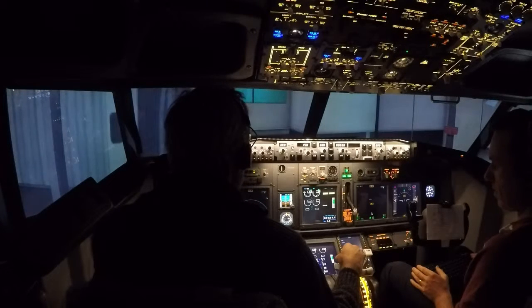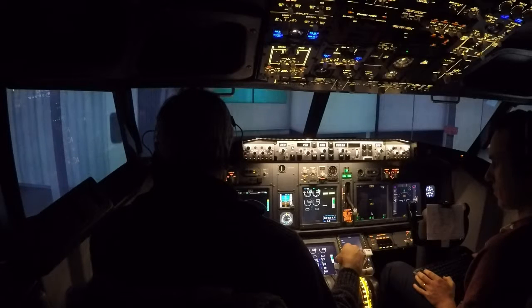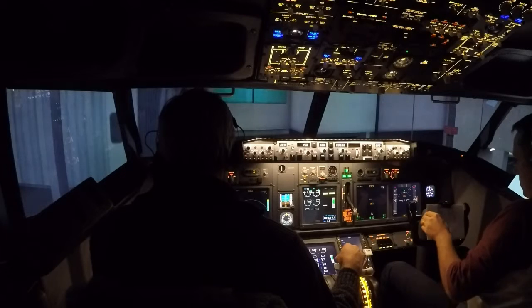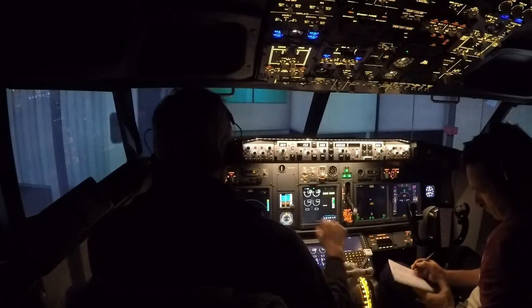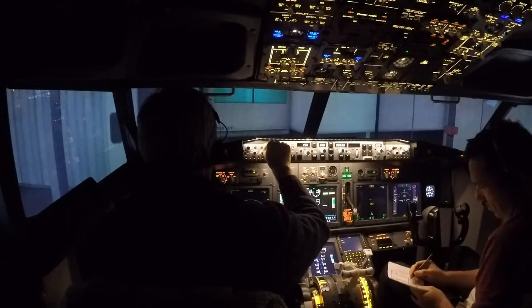8-1-6 left and 1-6-1-4 arrivals and departures. Wind 210 degrees 5 knots. Visibility greater than 10 kilometers. Cloud 2,000 feet. Temperature 13. QNH 1032.